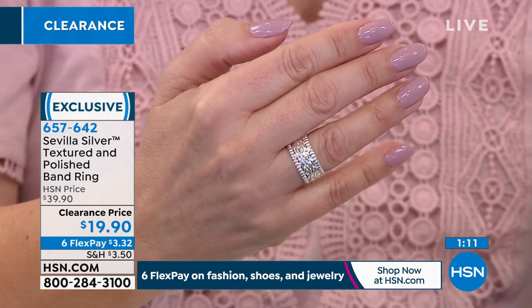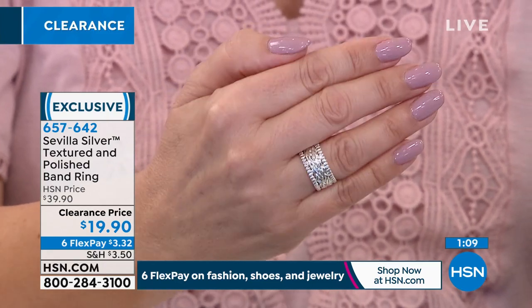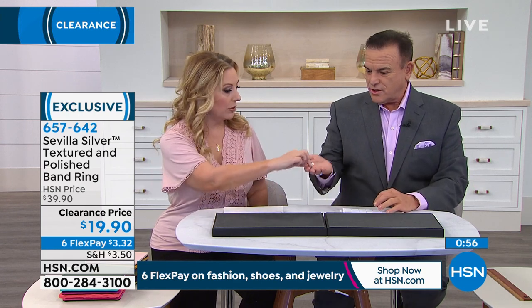My only recommendation about this is that if you're in between sizes, like maybe you're a 6.5, I would get a 7 rather than a 6 with a cigar band style. Absolutely, because otherwise it may be difficult. If you have a larger knuckle, it may be more difficult to push down over the last minute. I'm going to hand it to you, so you can play with it.